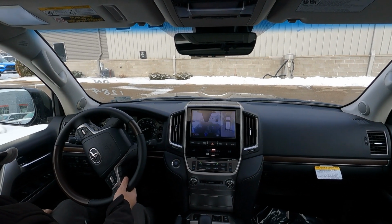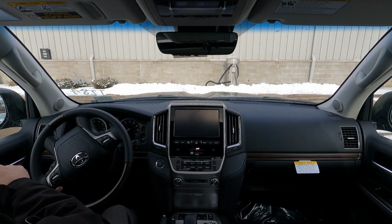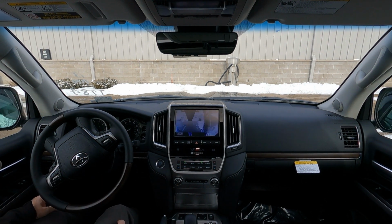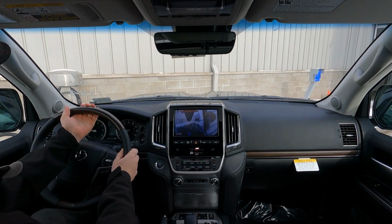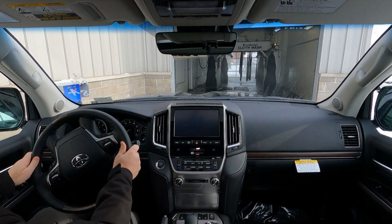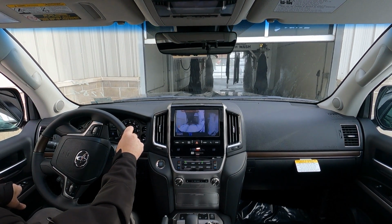Also, one of the things that's really nice about it is we do have power outside mirrors. So I'm going to go through the car wash and wash this up. And I can fold those mirrors in just like that, and away they go. So they're not going to get damaged going through the car wash. I'm going to go ahead and drive in the car wash and get it washed up.